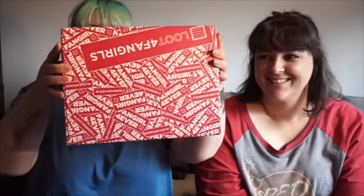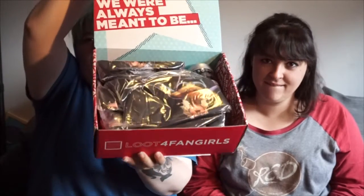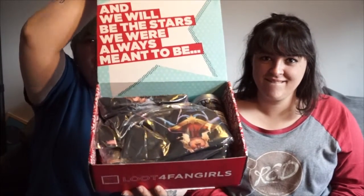Win-win. So, got my handy scissors. Gonna cut it open. So excited. It's actually smaller than I thought it was gonna be. I thought it'd be a lot bigger. Like, the DX crates are quite big, and so are the other limited edition ones, but this one isn't. So this is what it looks like on the inside.